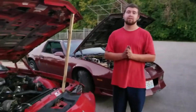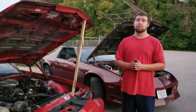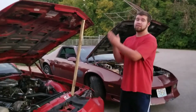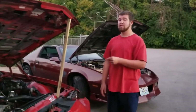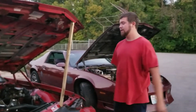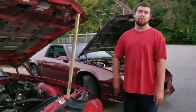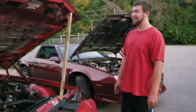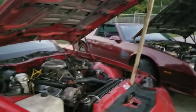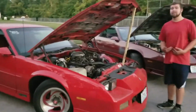And I had to retime it, because for some reason everybody who thinks they can put together a built engine for small block Chevys always puts them in wrong. So make sure you do your research before you put them in. So I had to redo that. Idle's fine. Idle's around 500 in neutral, about 500 in drive, so pretty good there. That's pretty much it for the engine. I haven't really done much to it.